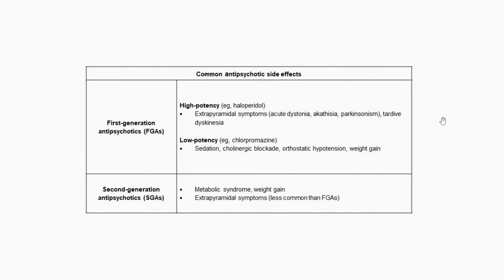Yeah, benztropine or Cogentin is another one that's used when a client is experiencing those symptoms, and it helps regulate that dopamine so that they can have a calming effect and not as many of those extra movements. That's a good way to remember the EPS: extra movements. Definitely. Extrapyramidal symptoms, extra movements.